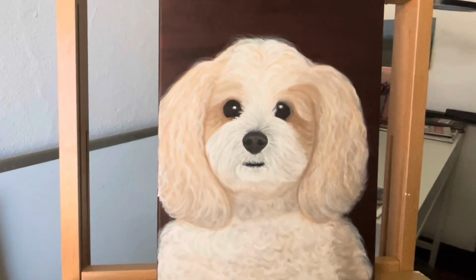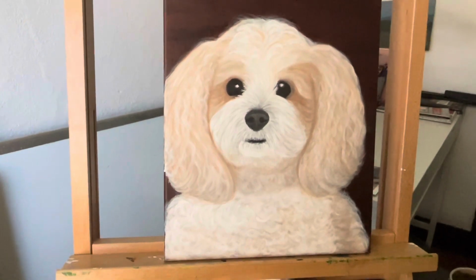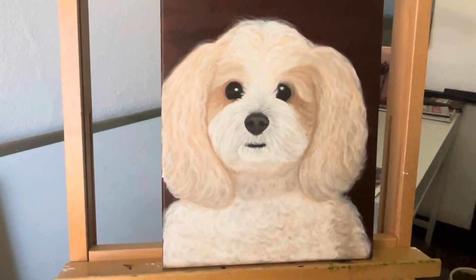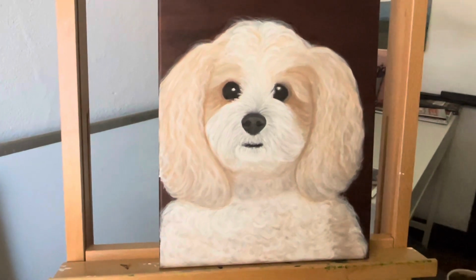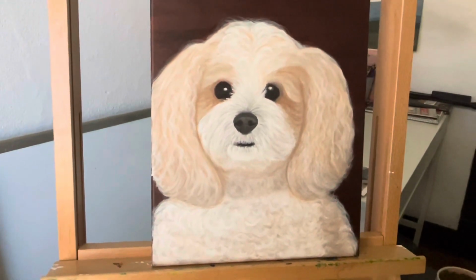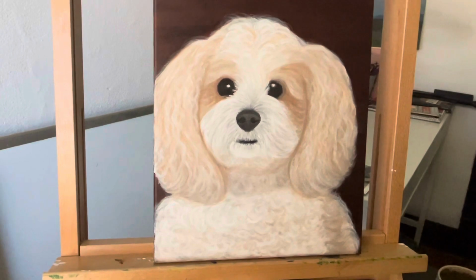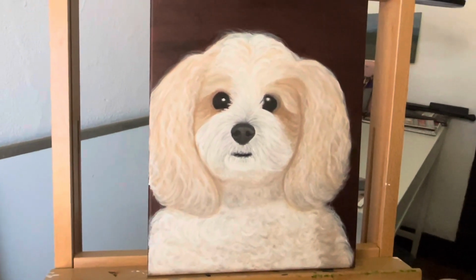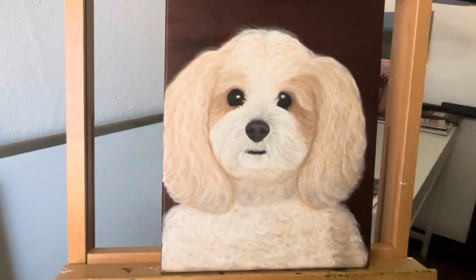Again, I'm a beginner painter, so I'm just learning, and hopefully we'll get it to a point where I'm at least happy with it. Right now it's about 80% of the way there, maybe 85%. So let's get that extra 15%.